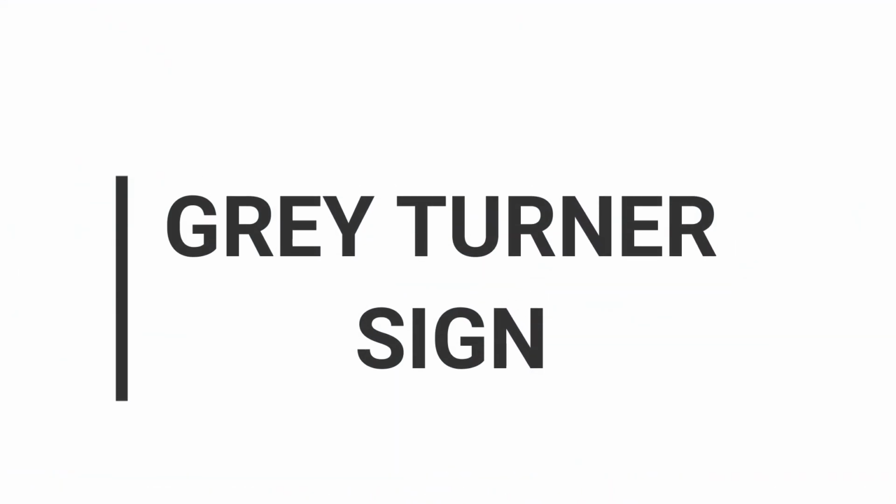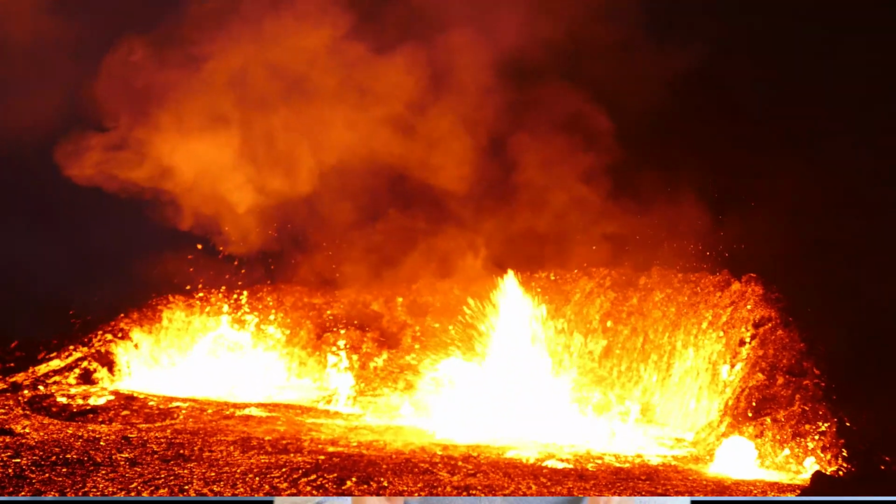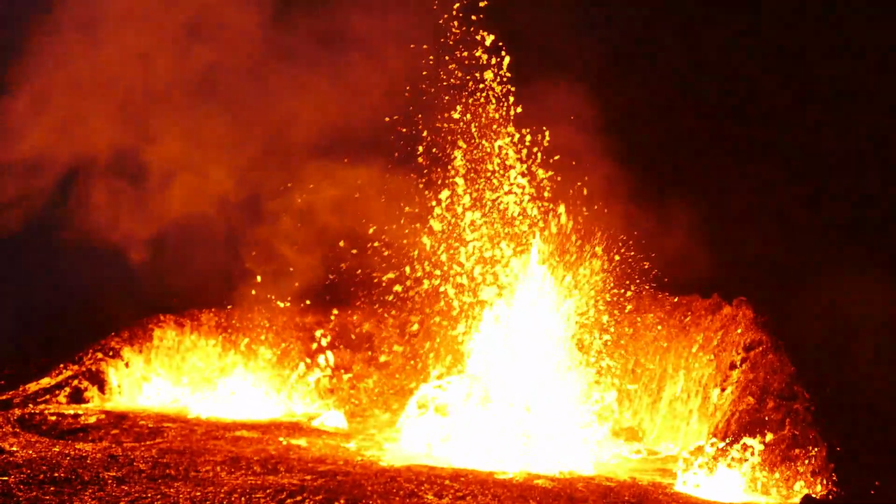This brings us to the next sign, number 5, Gray Turner sign, which is similar to the previous sign, but is different in that the discoloration appears in the flanks at the sides. Now, this too is a result of bloody fluid working its way into the layers of the abdominal wall. It's like molten lava working its way into the crevices among the rocks.